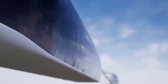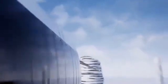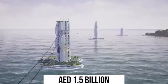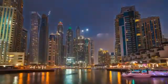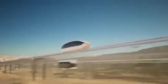This essentially amounts to annual savings of a staggering 900 million AED. Additionally, it will cut emissions by 12%, saving at least AED 1.5 billion annually. Compared to other electric vehicles currently on the market, SkyPods use 5 times less electricity. They are therefore also environmentally beneficial.